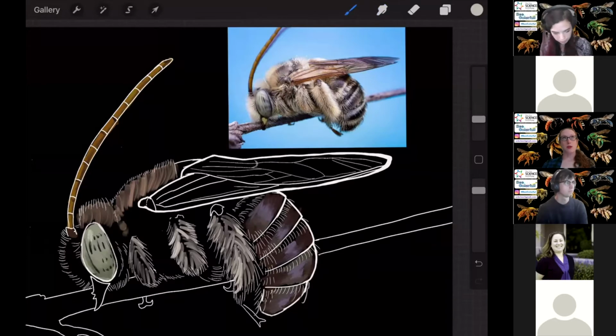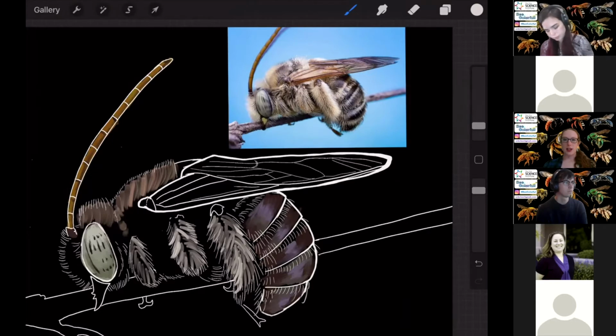the bees will overwinter as larvae or pupae, so they won't be what you think of as an adult bee. They'll be underground or in a stem in an immature life stage, sort of a baby bee. And then in the spring, they'll finish their development and emerge as an adult.